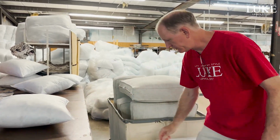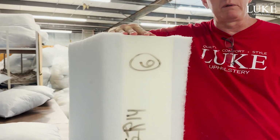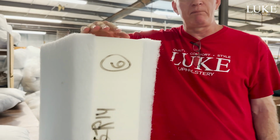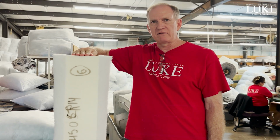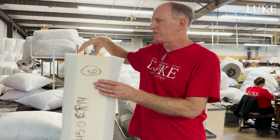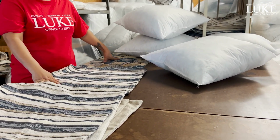For our cushions, the hallmark of quality for this item is the type of foam that we use. We use 1.8 density foam, again, industry standard, and our seats are cut to the exact specifications of the cover so that each style has its individual cushion that matches with it. Here is an example of our filling as it is happening.